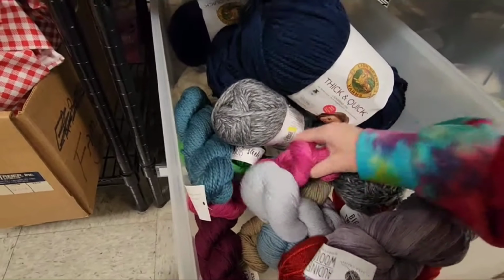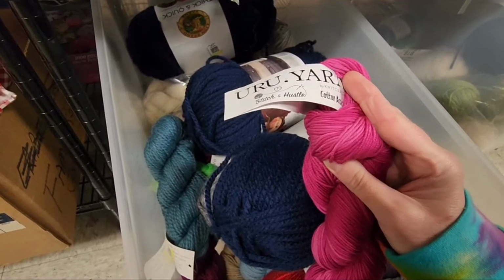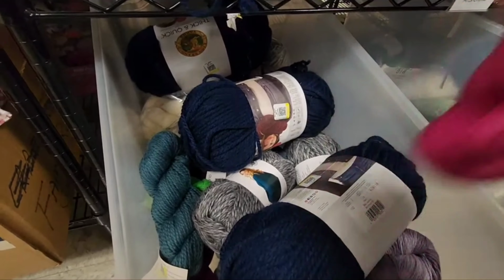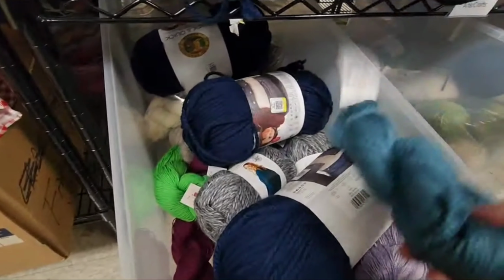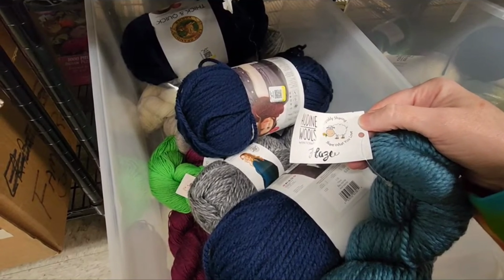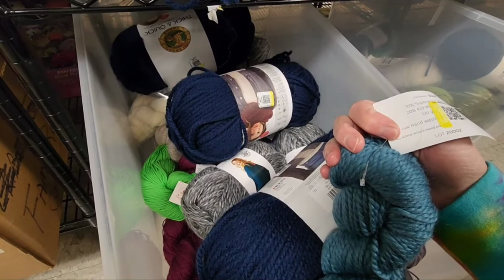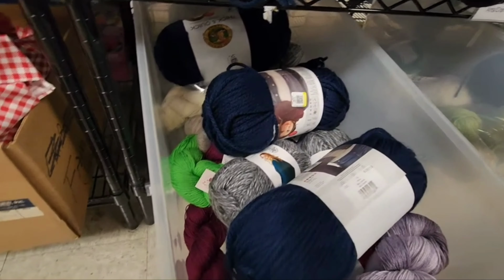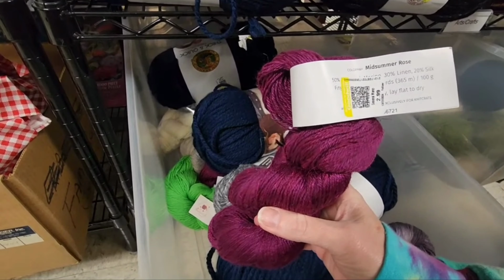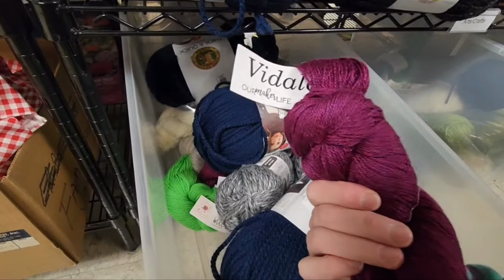Maybe just looked at the purple. Here's pink. Oh, is this cotton? Stitch and Hustle. Oh, Pima cotton. That's neat. Is this blue again? No, it says haze. Sheepishly sharing. Dusk. Oh, merino wool and mohair. That's neat too. Midsummer Rose. Merino linen and silk. Pretty.